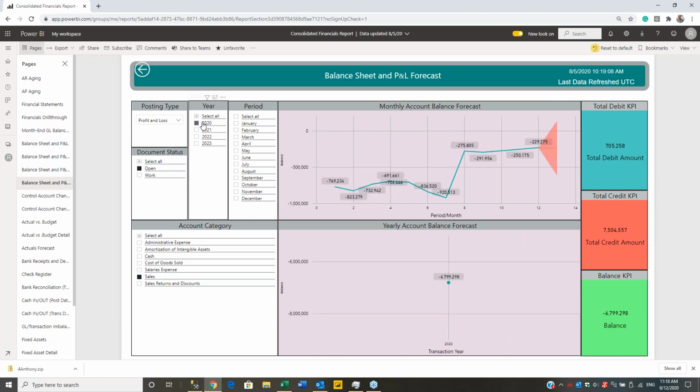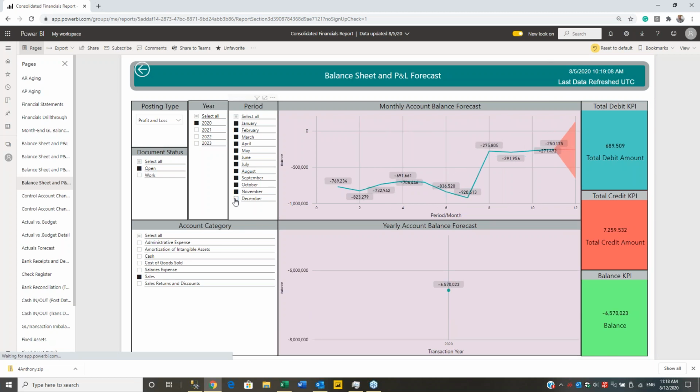So here's what we're going to do. We're going to select 1 year so we can look at the monthly forecast up here. I'm going to select all periods, and I'm going to remove December just to see how close my forecast is. This is the sales forecast. So we have January all the way through to November. This is your actual data. And it's saying based on this actual data, it's going to predict that in December your sales are going to be $258,000.